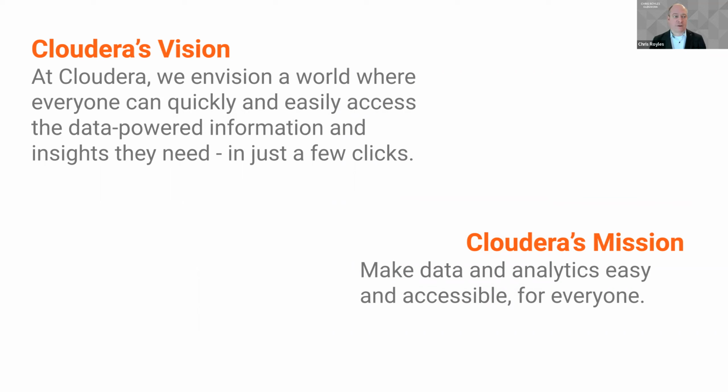Cloudera's vision is we envisage a world where everyone can quickly and easily access the data-powered information and insights they need in just a few clicks. And I hope to be able to demonstrate to you today what that means. Our mission is to make data and analytics easy and accessible to everyone.